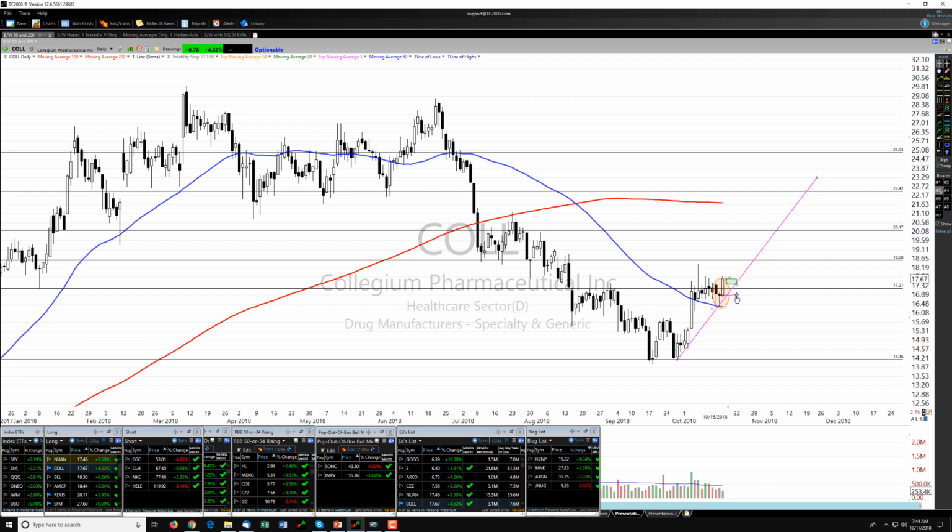Let's shift. So I guess probably right in this area. Having trouble with my mouse, so I apologize for the issues here, but those would be my targets.